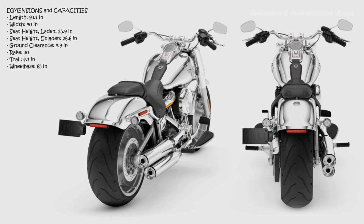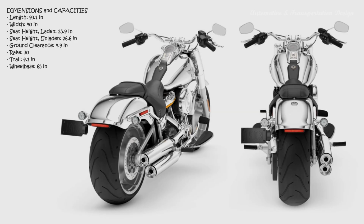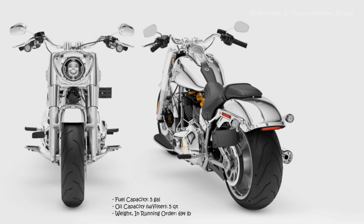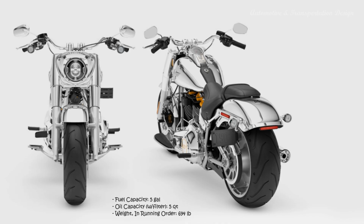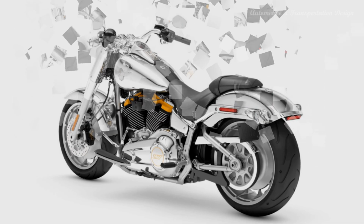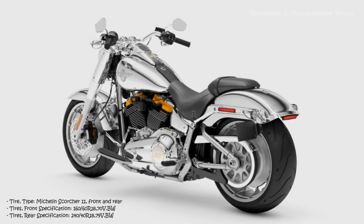Let's talk price, because for many riders, that's where the rubber really meets the road. The 2025 Fat Boy Grey Ghost is part of Harley-Davidson's exclusive Icons motorcycle collection, which means it's not just a motorcycle, it's a limited edition tribute, produced in only 1,990 units worldwide. Each one is serialized, making it a collector's item the moment it leaves the showroom.